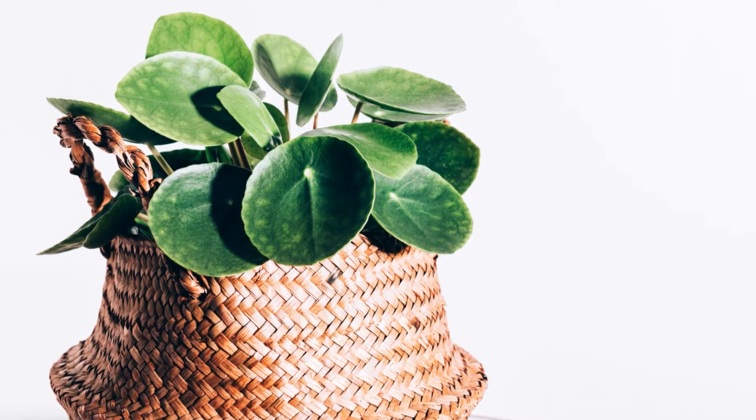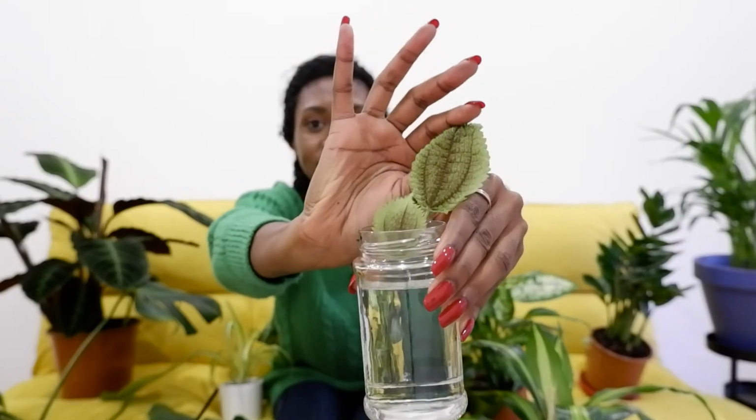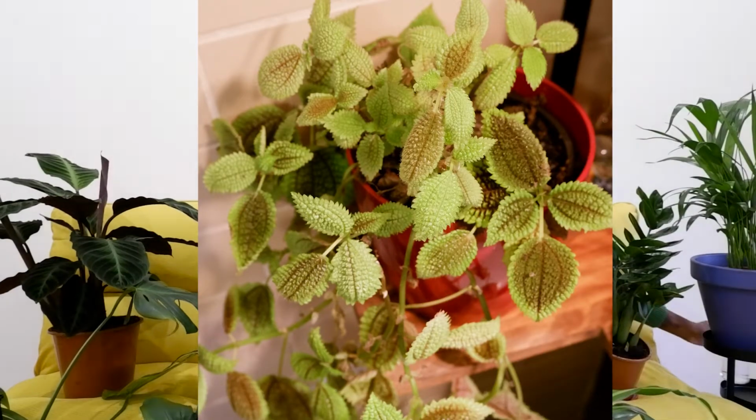Another genus that is non-toxic to dogs is Pileas. Pilea peperomioides is the one that people know the most. That's a Chinese money plant. You also have the friendship plant. I only have a cutting of it here, but this one is super pretty, and I'll show you the full size of it. The friendship plant is completely non-toxic to your dog and is a really nice hanging plant. So if you want something a little bit different to a pothos, which is toxic, then the friendship plant or the Pilea Moon Valley is a great option.